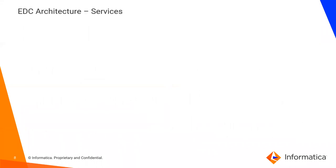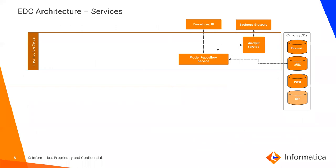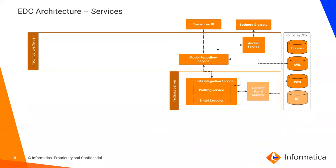So let's deep dive a little bit into the services that we have in EDC. Traditionally, within the Informatica platform, we rely, of course, on certain databases for the repositories of the domain, the model repository service, the profile warehouse, and the reference database. We do leverage the services that are available within the platform, which is the model repository service, the data integration service, and the analysis service, as well as the content management service. So those are there from the beginning.